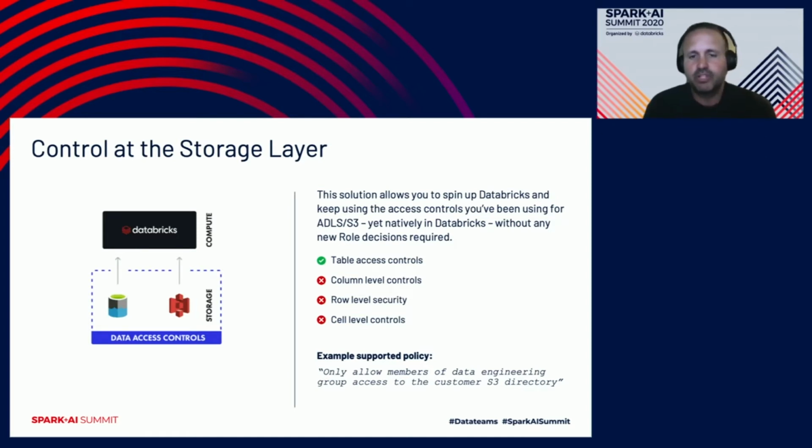So again, this is really just table level controls, because at the end of the day, it's files that back the tables that you're restricting access to, and you can't do things like column, row, and cell. So this example policy is very similar to the prior one I just described, except instead of allowing the engineering group access to the customer table, we're saying the customer S3 directory.